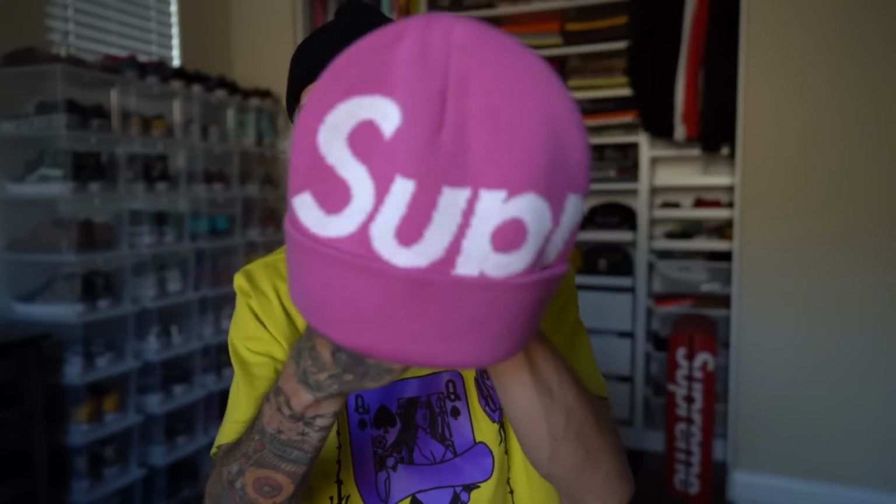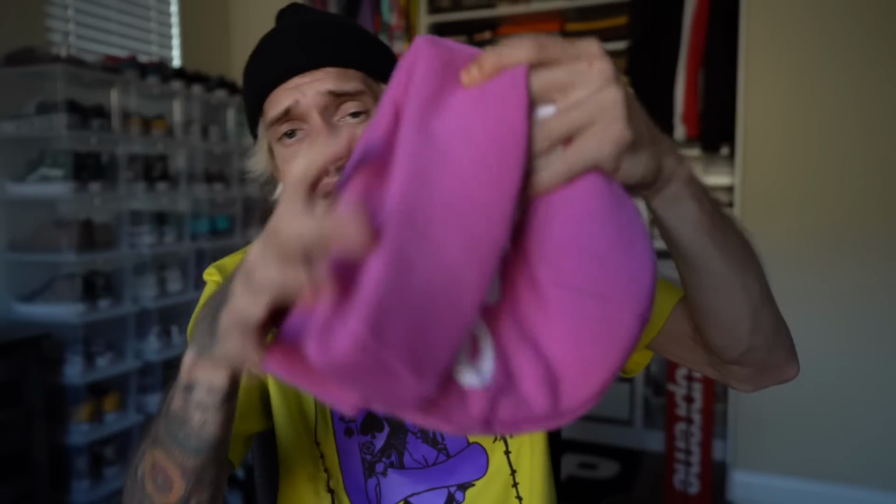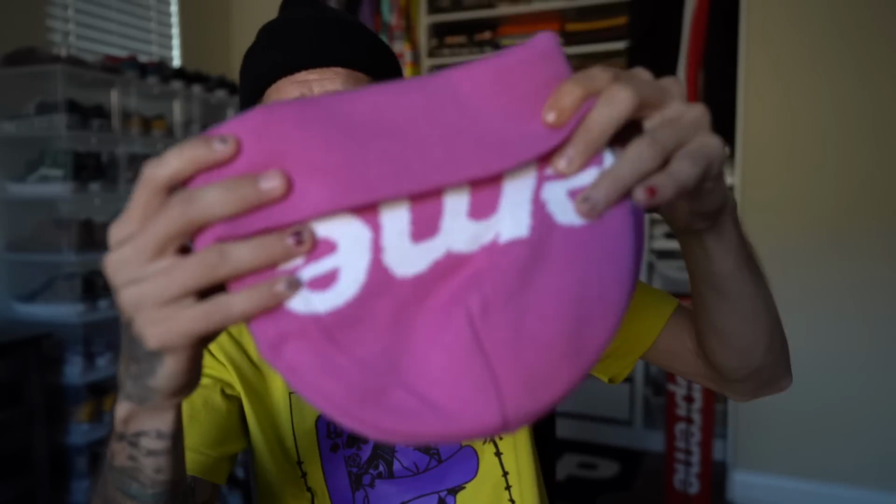I don't know if I'm tripping or not, but I feel like these are made for a little bit of a smaller head. If you guys are familiar with big logo beanies, they are big on the head. They are meant to keep you warm, which is all good and gravy, but they just do not look good for the small head boys. This pink is extremely nasty, and I know that this was one color that they ran out of in store. Not fairly quickly, but definitely before they started running out of other colors, they ran out of these pink ones right here.